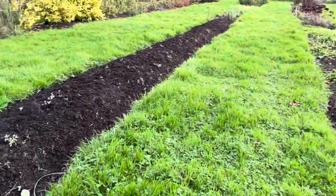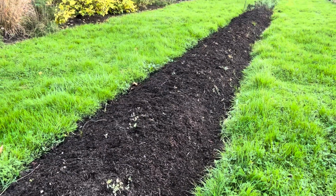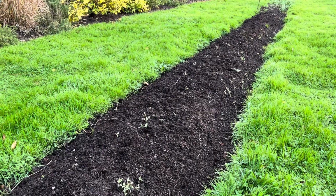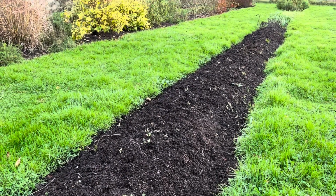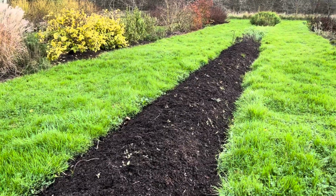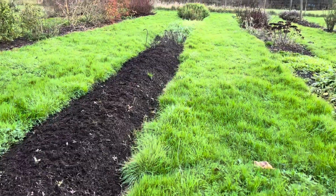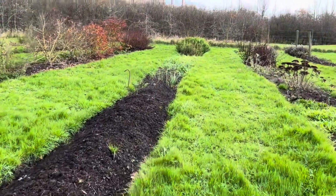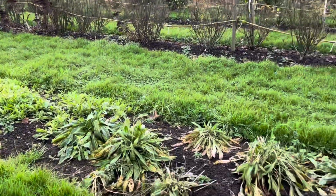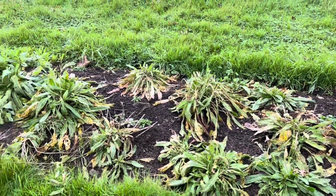Over here, not showing yet, is a lot of alliums. Purple Sensation, my perennial favourite, and a white one called Everest, which I love. And look, you can see where last year's iris are coming up again because I left them in. And then on the right here, this is more Sweet Rocket and Sweet William.